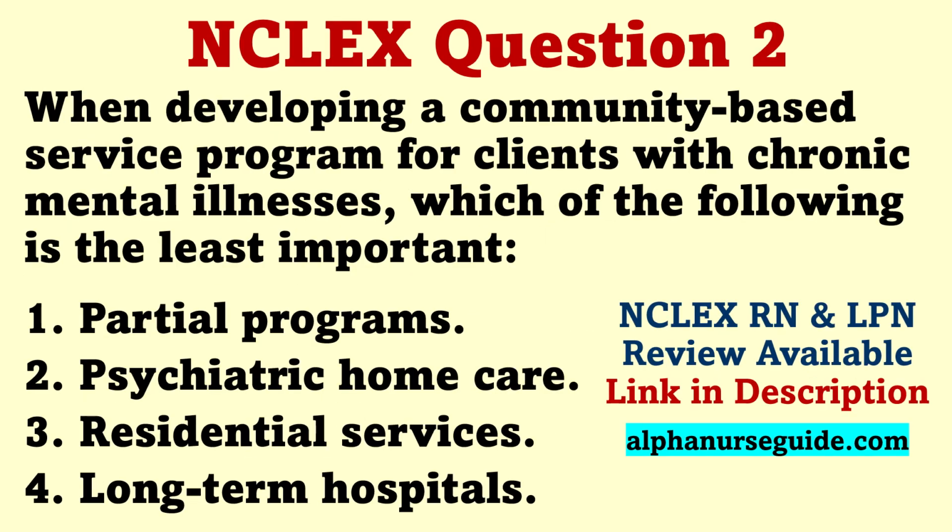When developing a community-based service program for clients with chronic mental illnesses, which of the following is the least important? 1. Partial programs. 2. Psychiatric home care. 3. Residential services. 4. Long-term hospitals.